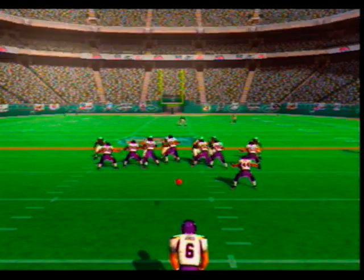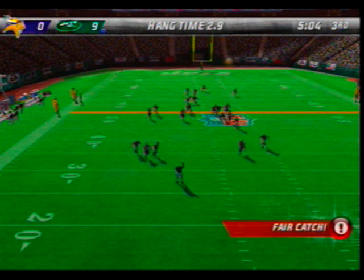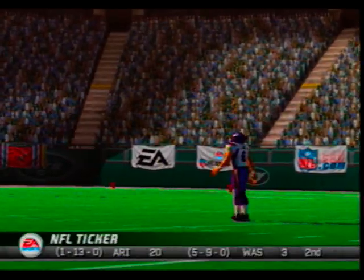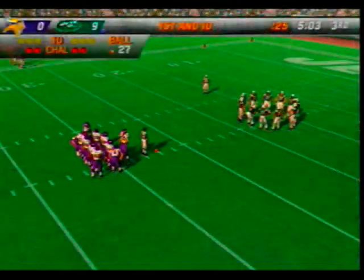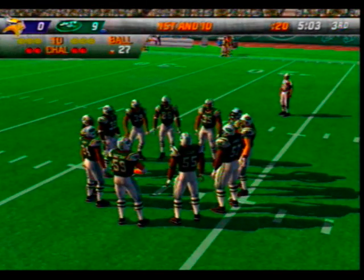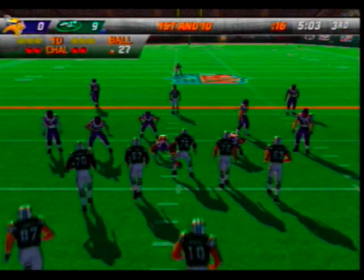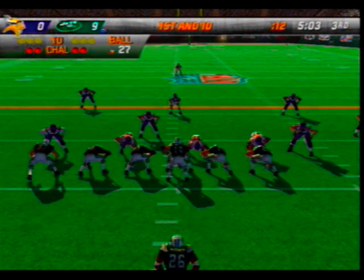He's been on the sideline loosening up. And yep, here he comes for the seventh time. Fair catch called for. Fair catch made at the 27-yard line. First and 10. We'll start the drive at the 27-yard line. Pritchett, the lone back. Daniels, the motion man.